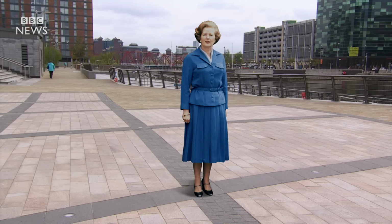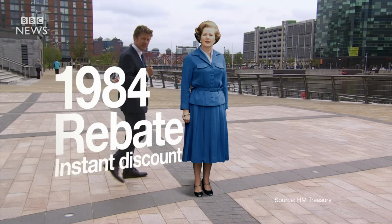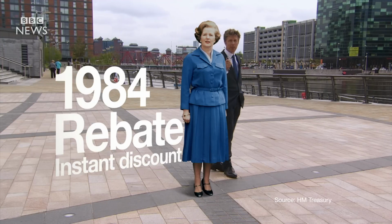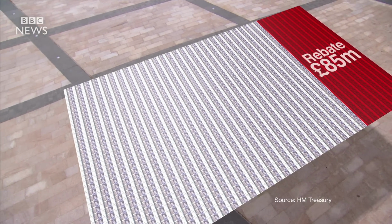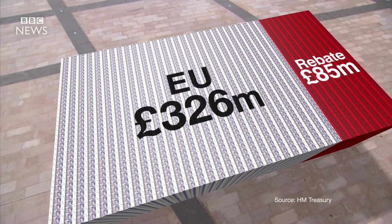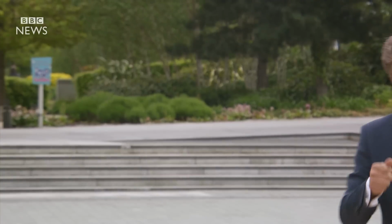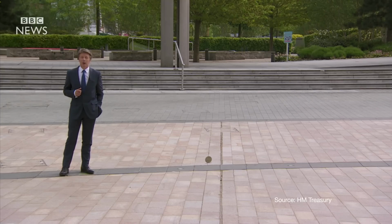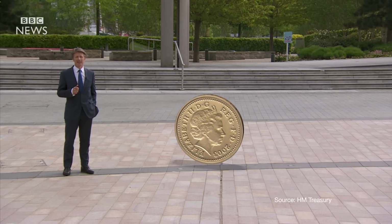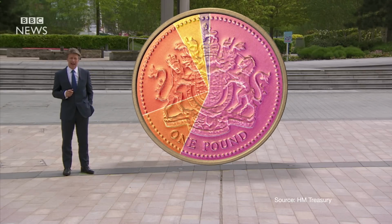Let me explain. In 1984, Margaret Thatcher negotiated the rebate, an instant discount taken from the money the UK pays before it's sent. In 2014, the rebate was worth £85 million a week, leaving £276 million being sent to the EU. But that's not the full story, because the money flows in both directions. Every week, the UK Treasury gets £88 million from the EU, and it's divided up into 5 main areas.